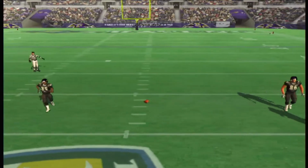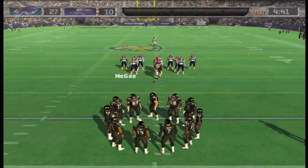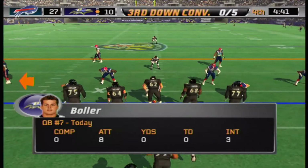Ooh, nearly picked off. Oh, man, he really got lucky that time, throwing it right at the defender who dropped it. They were in a zone defense in perfect position to make the play, but they let it get away.